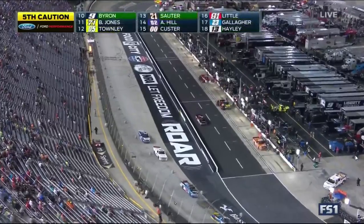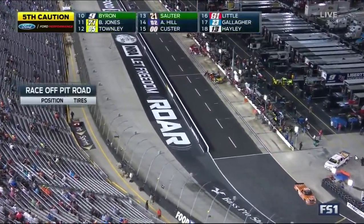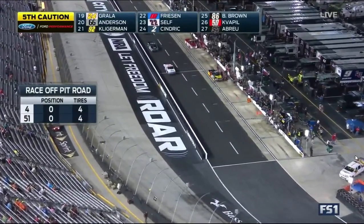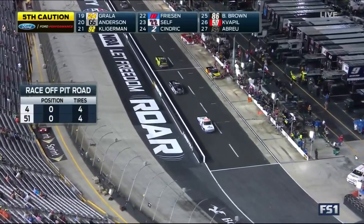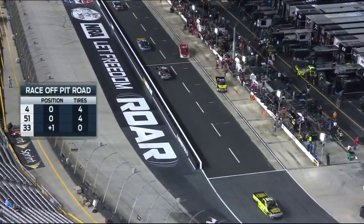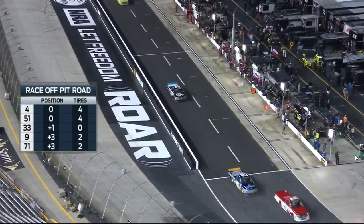But the Ford truck of Christopher Bell easily will win the race off pit road of the ones that pitted. Well, as you see those that pitted and the tires that they took, Bell and Suarez, of course. Others have come to pit road as well. Hemric got the free pass. 64 to go at Bristol.